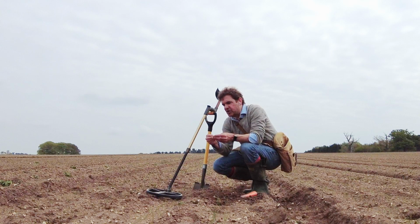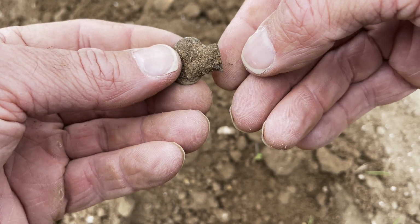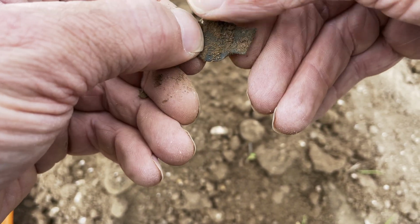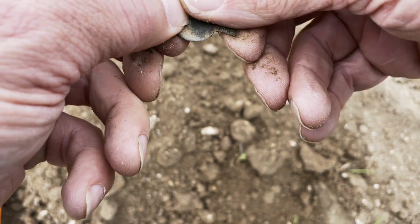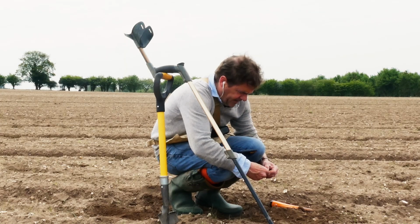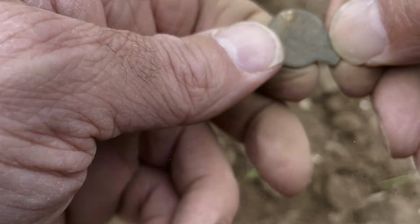This could be quite nice. It looks coin shaped, but it's got something sticking out there. I don't know what that is. I think it's got some design on it. No idea. But is that... Yeah, it has got something on it there around the side.